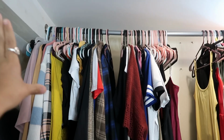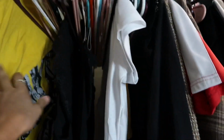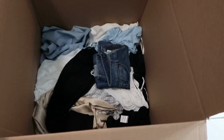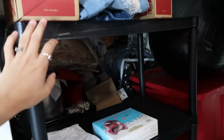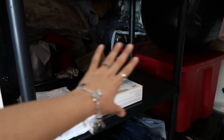Alright, so I have this long rack up here hanging all of my clothes, and I usually organize them from short sleeve to long sleeve, and then t-shirts, and dresses should be in the back. But it's kind of messed up right now because I am already packing and throwing things inside of our moving boxes, so that's why it kind of looks iffy. And then behind there is nothing but storage. This shelf right here, I use just to organize my pants. Again, this one is all in another box.